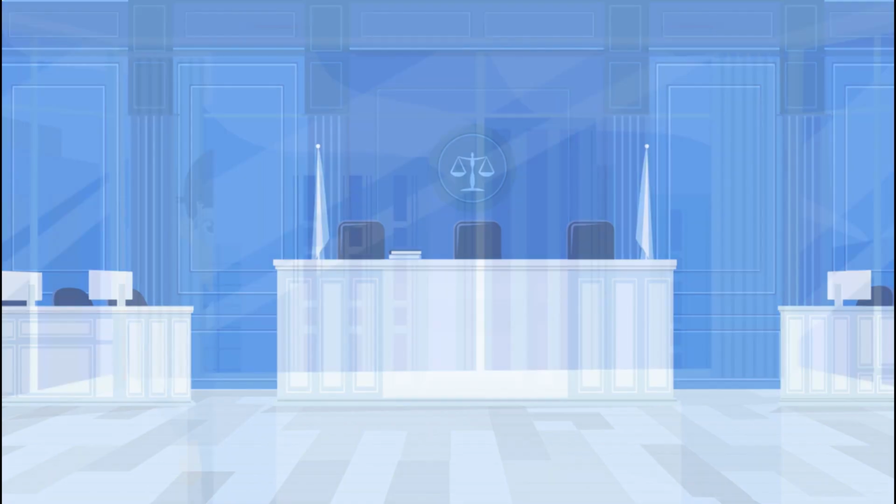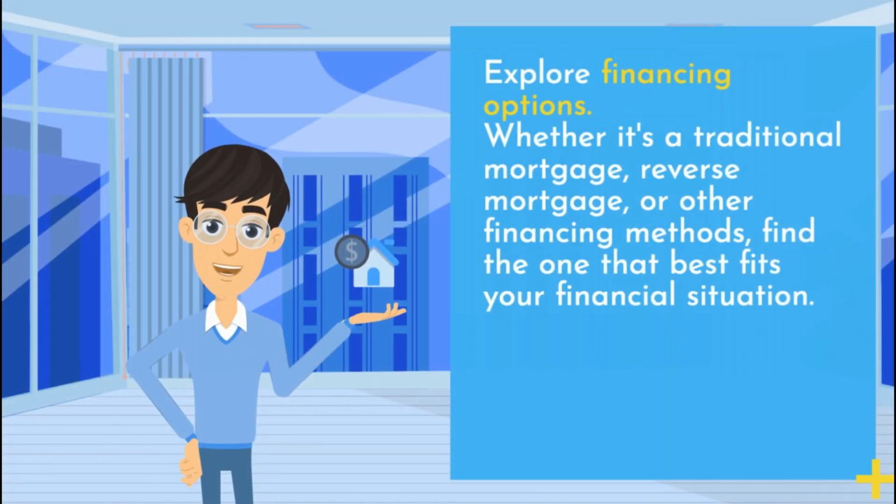Financing options. Explore financing options. Whether it's a traditional mortgage, reverse mortgage, or other financing methods, find the one that best fits your financial situation.